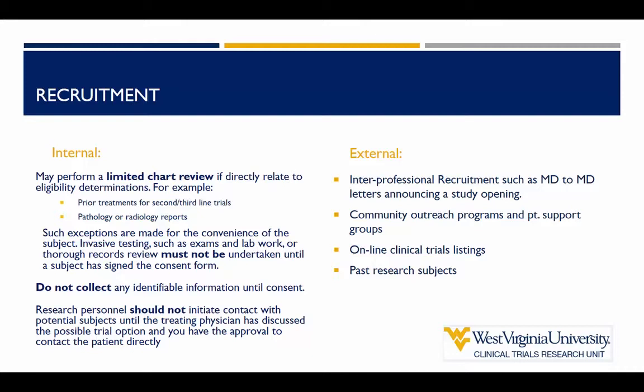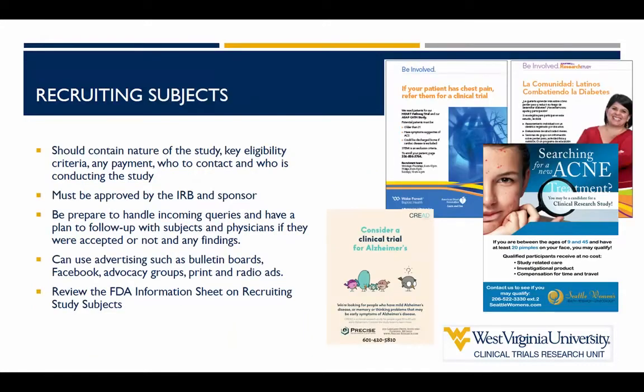You may do external referrals, community outreach, as I mentioned as well. Make sure any recruitment materials. What is the big key on recruitment materials? What can you not do? The cohorts them. I'm sorry? Either cohorts them or offer something in return.